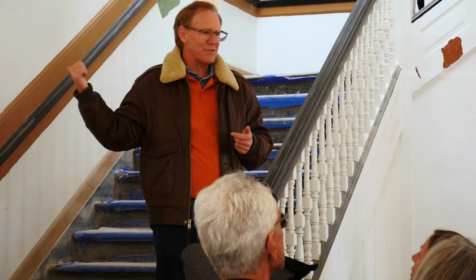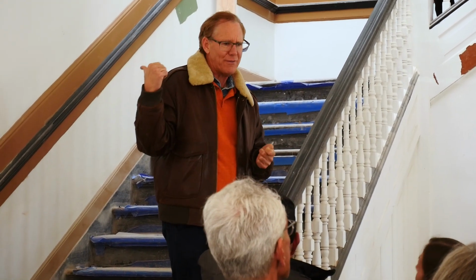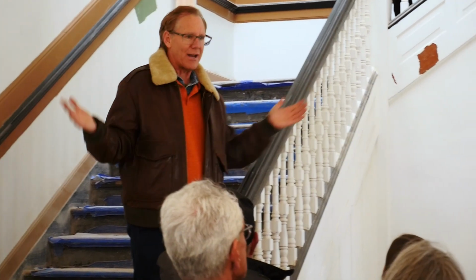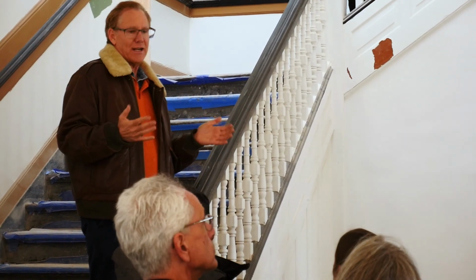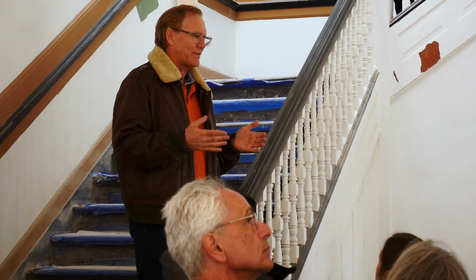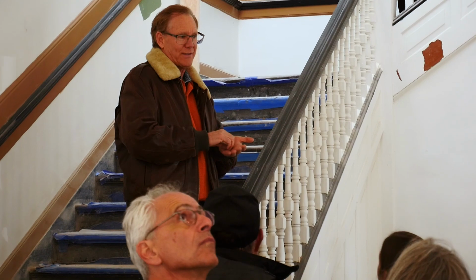The dining room here is 110, the dining room there was 125, right? So it's still here, but it's here in Las Vegas, the town that everyone forgot about. This is the greatest architectural treasure trove in the Southwest. Almost 1,000 buildings in Las Vegas on the National Register of Historic Places.